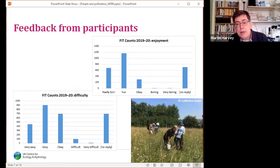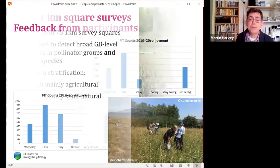We've gathered a bit of feedback from people taking part in the FIT counts, and encouragingly, most people seem to find that it's enjoyable, and most people seem to find that it's not too difficult a survey to do. What's always difficult to get feedback from, of course, is the people who haven't done a FIT count and why they have not chosen to get involved. There's certainly more work to do to find out how we can really get people more engaged with taking part in this survey, but some encouraging signs there, certainly.